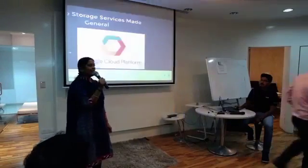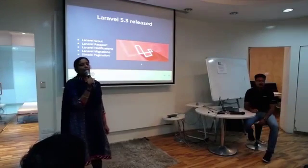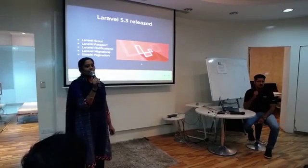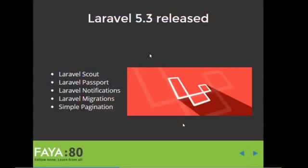Next, let's take a look at some news from the PHP world. Laravel 5.3 has been released. All the features are focused on improving developer performance by making some enhancements for common tasks.